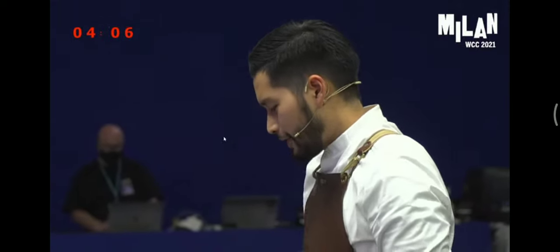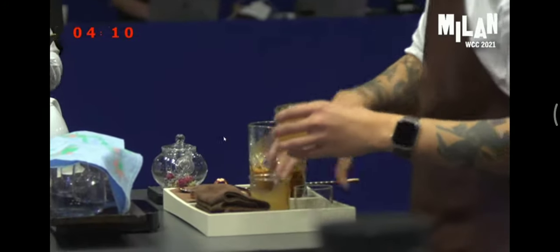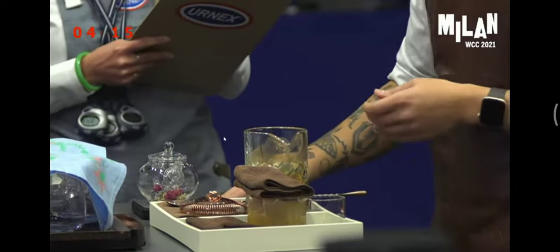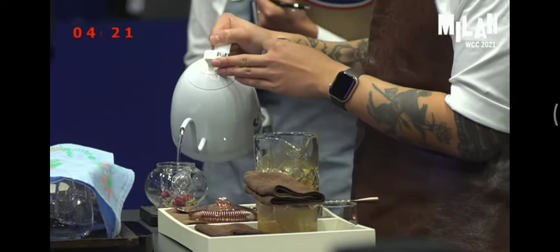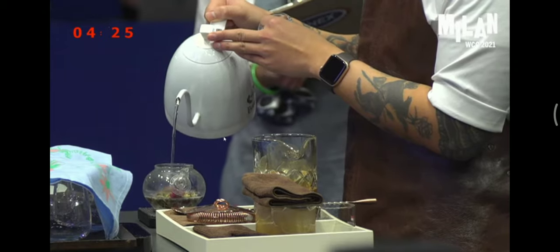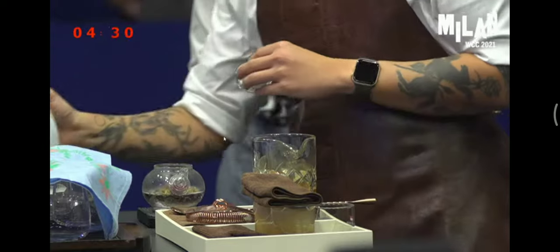We are pouring 4 shots of your espresso as the base, made using 21 grams of coffee to 42 grams of espresso over these whiskey rocks. This is to cool them down slightly. We are also going to brew your dry ingredients using 100 grams of 80 degrees Celsius water to 4 grams of equal part of your dry ingredients to release all of its flavor.